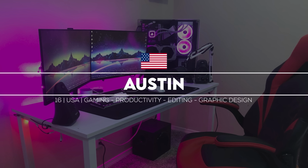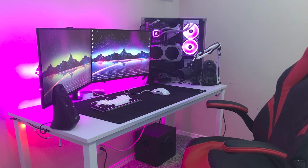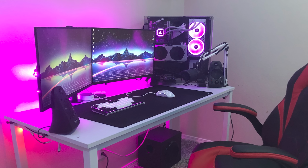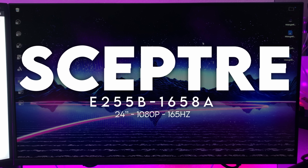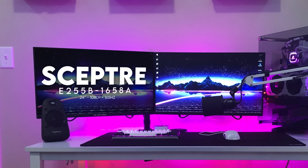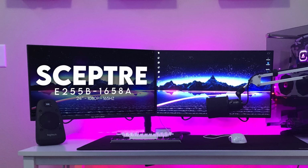Hey guys, it's Austin from Idaho and his dual monitor budget setup that he uses for gaming, video editing, and graphic design. But wait, he has 2 monitors and what appears to be a sick looking PC. How can this possibly be budget, you might be asking? You'll see. For starters, he's rocking 2 budget 24-inch Scepter 165Hz monitors that he mounted against the desk. These are the most affordable 165Hz monitors you can currently buy for less than $200. In fact, I featured these in my budget gaming monitors under $200 a while back.